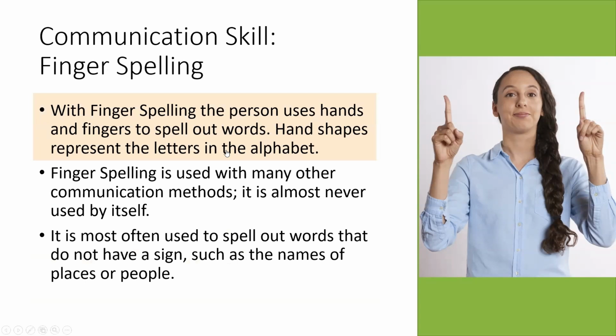Fingerspelling. With fingerspelling, the person uses hands and fingers to spell out words. Hand shapes represent the letters in the alphabet. Fingerspelling is used with many other communication methods, and it is almost never used by itself. It is most often used to spell out words that do not have a sign, such as the names of places or people.